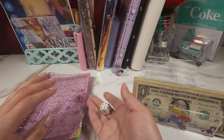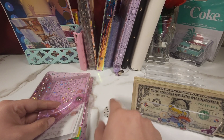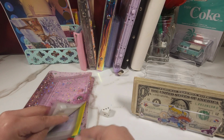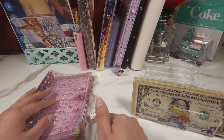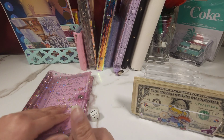So whatever I roll, and let's say I'm in the first binder, let's say I roll a 3, I usually add $3 to the envelope, and then I go on to whatever envelope is next. But instead, the way I'm gonna be doing it today is, if I roll a 6, then that means envelope 6 is gonna be getting $1. I hope it makes sense.